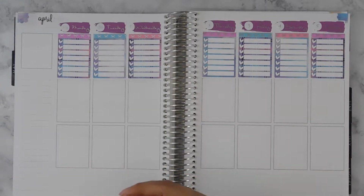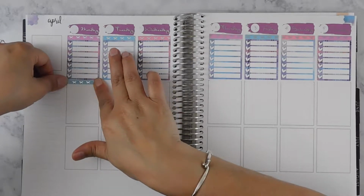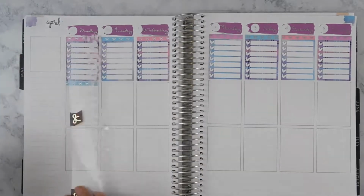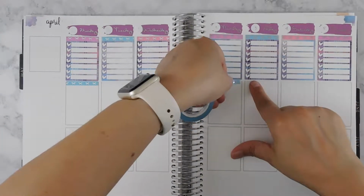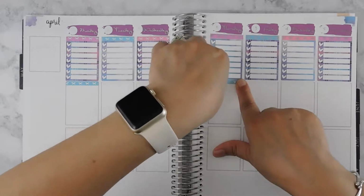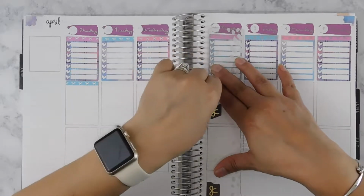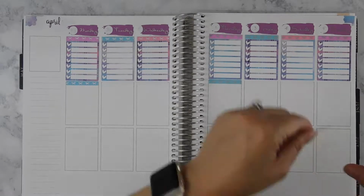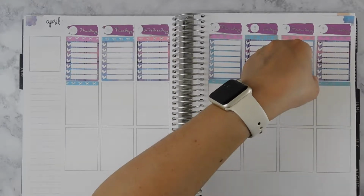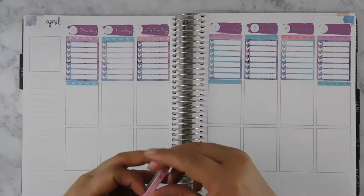lay down my headers one more time. And again, I'm just going to put it right up here. Blue, pink, purple, blue. I do feel like I go faster putting down this washi than glitter headers. I guess because I can hold it straight. And it's no fear because I can lift it up if I need to. So it's all good. Okay, I'll be right back.